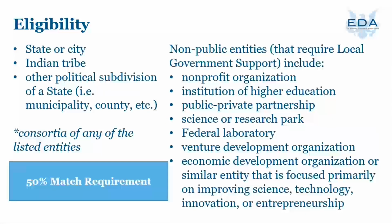Technically speaking, we do have more strict parameters on eligibility requirements than that last slide may have depicted. Which includes we have public and non-public entities. On the public entity side, eligible entities include states or cities, Indian tribes, or other political subdivisions of a state. So think municipalities, counties, etc. On the non-public entity side, we have nonprofit organizations, institutions of higher education, which can include community colleges, universities, public or private, etc.